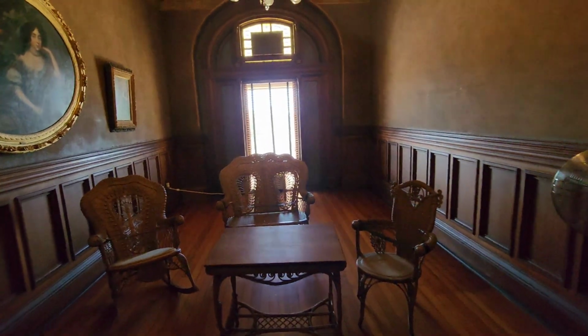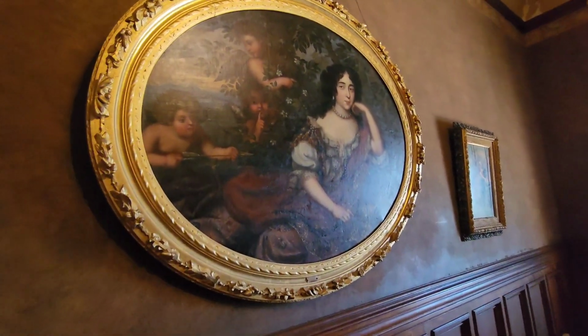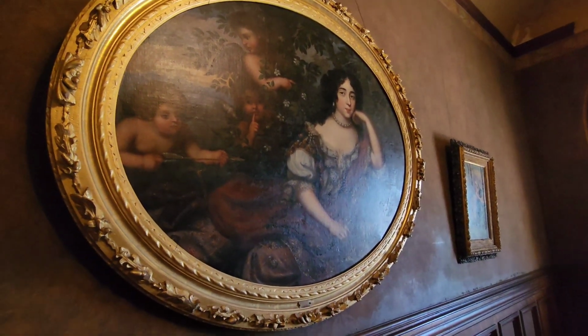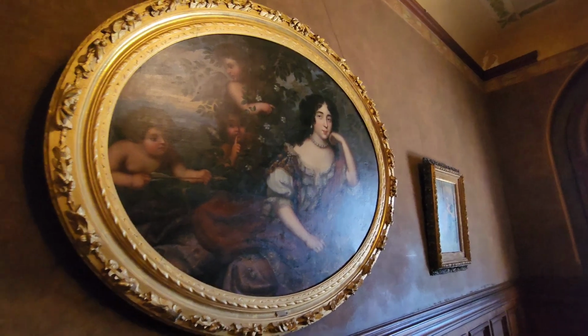Y'all, I'm just kind of wondering, thank you for keeping it with me. But I saw this picture, it caught my eye. Check this out. Check out the little cherub or whatever in the bushes, and he's like, shh, don't tell her I'm here. Creepy.